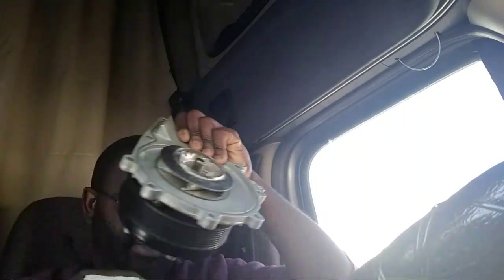Oh, man. I forgot that it's a factory water pump for $250. $250 for a water pump. Now, if you was to go to Freightliner, they would charge you, I think without the core charge, it's like $1,500. But with the core charge, I think it's like $600 for a water pump. Now we talking about the factory one, the OEM one, not the off-brand one.